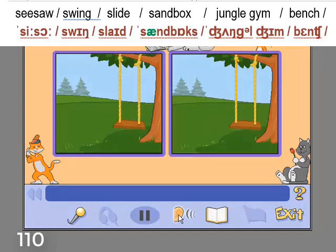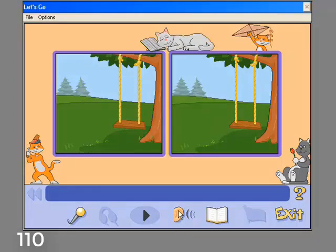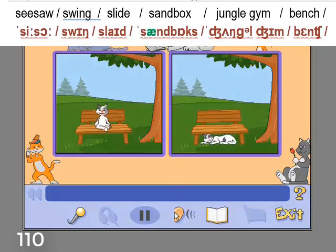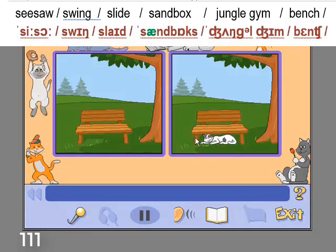They were on the swing. He was under the bench.